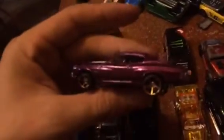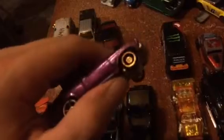Next up, we got a recently gifted Scott Dunlap car that he gave me. I really like this car. This thing is by far clean. Runs very, very, very nice also.